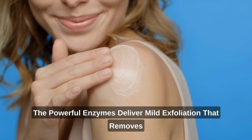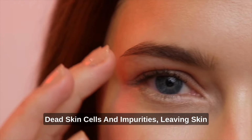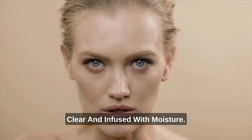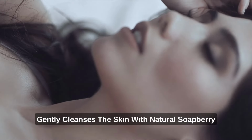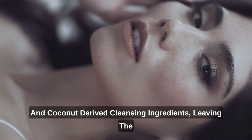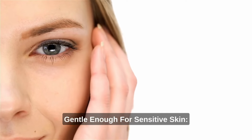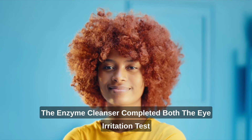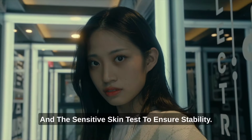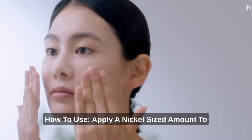The powerful enzymes deliver mild exfoliation that removes dead skin cells and impurities, leaving skin clear and infused with moisture. Gently cleanses the skin with natural soapberry and coconut-derived cleansing ingredients, leaving the skin as fresh as snow. Gentle enough for sensitive skin, the enzyme cleanser completed both the eye irritation test and the sensitive skin test to ensure stability.